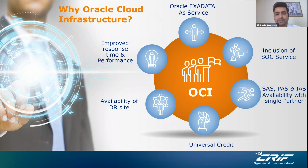We always wanted a cloud partner who can have SaaS, PaaS, and IaaS available with a single partner, and Oracle is providing that.